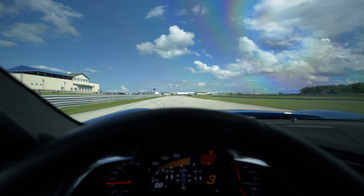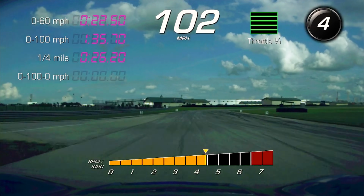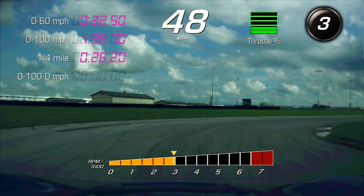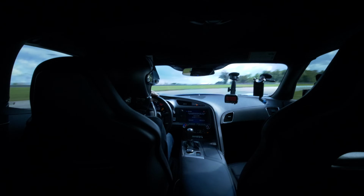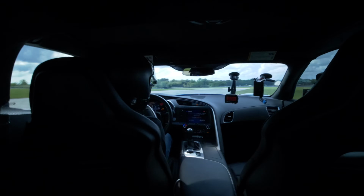This thing is just such a joy to drive. It's more honed, more fine, just about as good as the C7 can get as a driver's car. Inputs are simple. Just one simple input, and it just works with you.